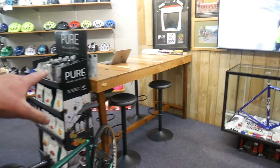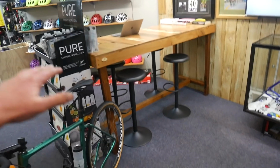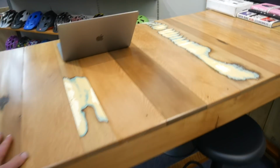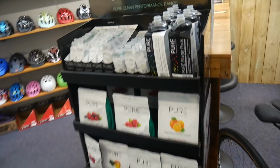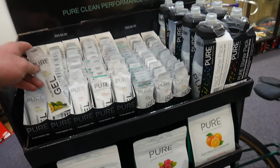We have a custom made bar leaner that we had delivered I think 2 or 3 days ago. This is fully custom made from recycled materials and it feels absolutely awesome. So we've got that up there. We've got 4 chairs at the moment. We are getting 8, so we've got 4 more coming. We have a Pure Nutrition stand. I went with Pure Nutrition because I think other than SIS, Pure are probably the best New Zealand brands in my opinion. So we've got Pure Nutrition, the whole selection there.